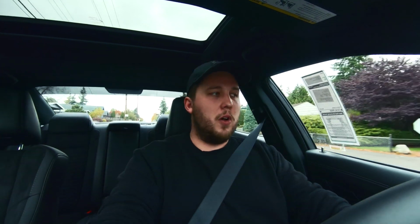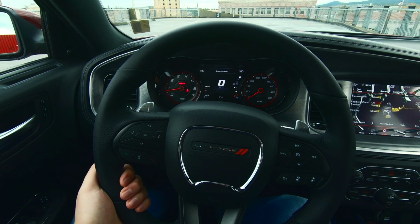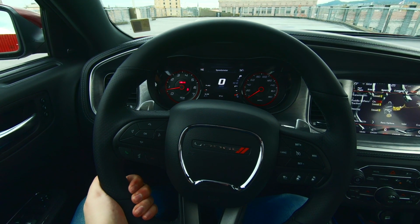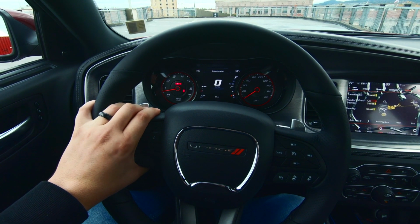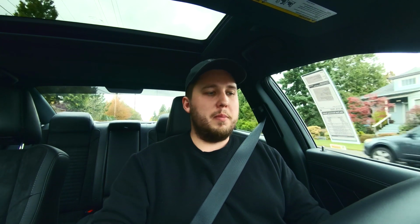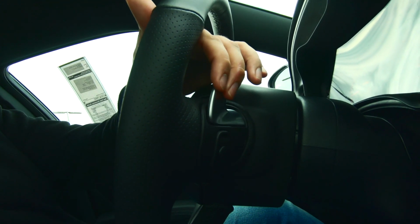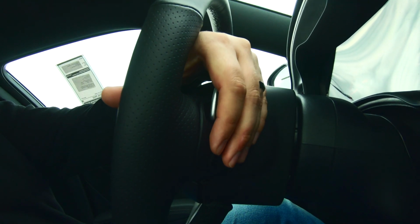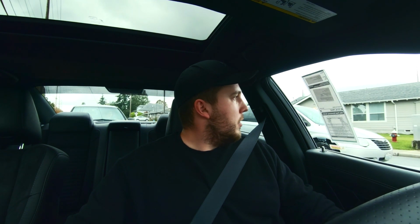I want to talk about the steering wheel a little bit here. I actually really like the steering wheel. The only thing I'd really probably change about it is these paddle shifters. I wish they were maybe a little bigger, and they could come out from the steering wheel a little further back behind the steering wheel, just so you could get an easier pull on them. But they're totally usable, and there's really no issues with them. I'm just kind of nitpicking here.